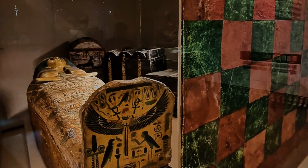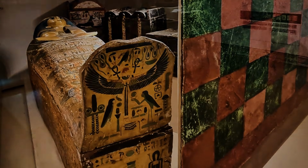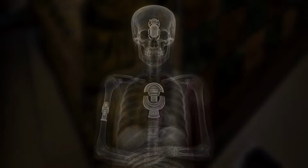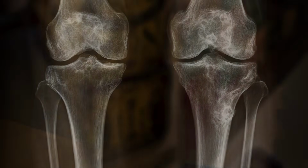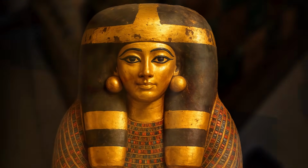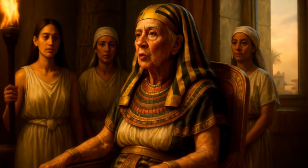Thanks to some X-ray work, we learned more about the mummy. The scans revealed a few artifacts still wrapped up with the wife of a high priest, including amulets around her neck, right arm, and forehead. The X-rays also showed she had some dental issues and arthritis in her knees. While she passed away as an older woman, it's tough to pinpoint her exact age. However, various sources from her son's reign indicate that she was held in high regard in the kingdom.